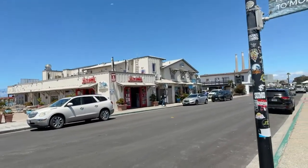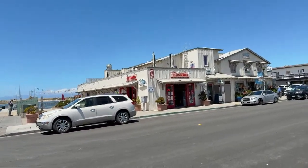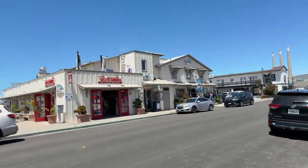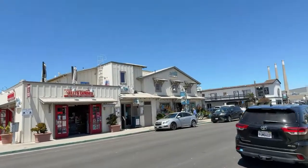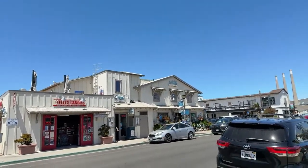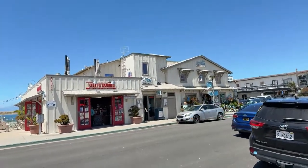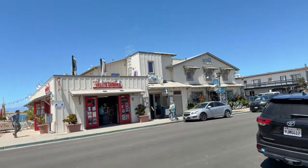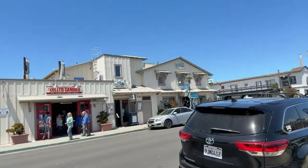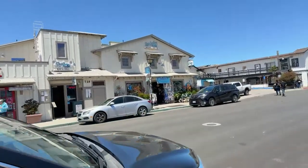Then that's Rose's Bar and Grill. The restaurant used to be on the top floor as well, but now the restaurant is only on the main floor. And the upstairs, where it says Rose's Landing, Inn at Rose's Landing. So what they've done there is they've taken the top floor and turned it into a boutique hotel. And then the little gift shop is still down below.